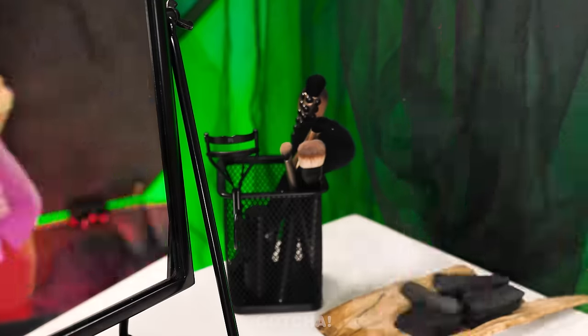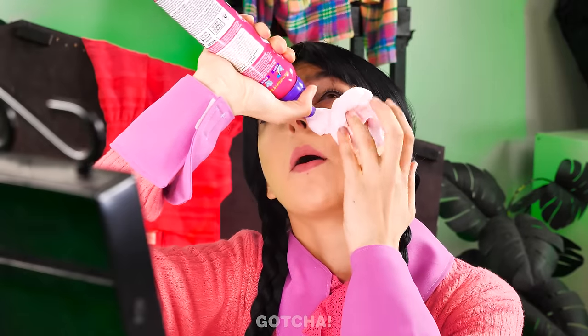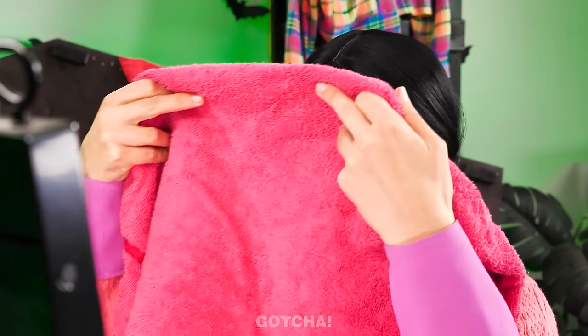Starting off with this pink foaming soap. I'll spray it all over my face like this. I'm a foam monster! Okay, I'll wipe this off now. Uh-oh, it just gave me pimples! Ew!